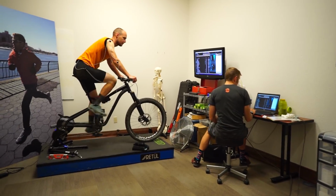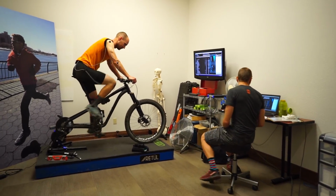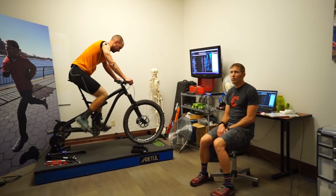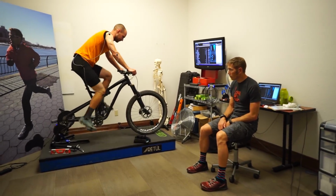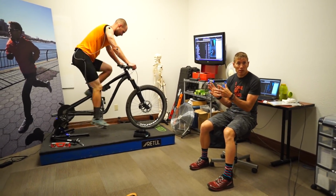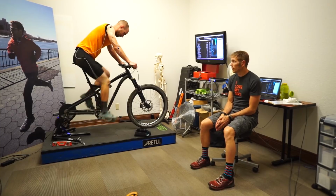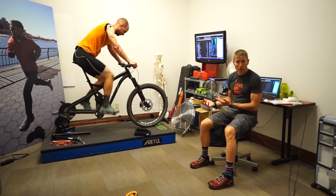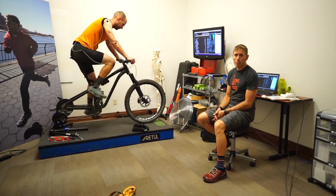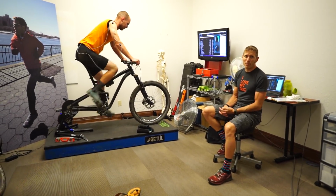Mike, you want to talk a little bit about the importance of doing a bike fit? Yep. So we do bike fits for a couple reasons. The first one being, let's get the athlete the most comfortable on the bike as we can, because if we're comfortable, we can produce power. If we're uncomfortable on the bike, then it becomes pretty difficult to produce power for extended periods.